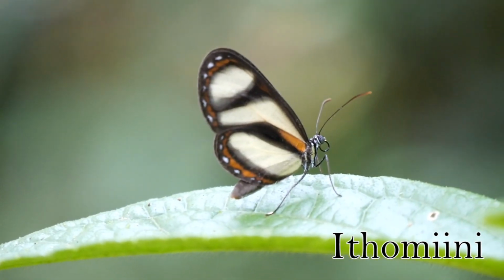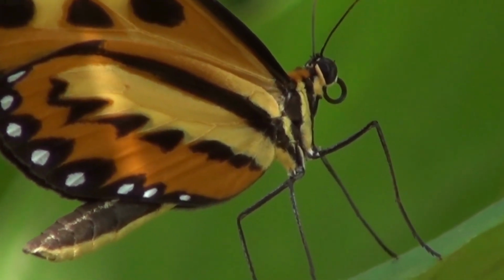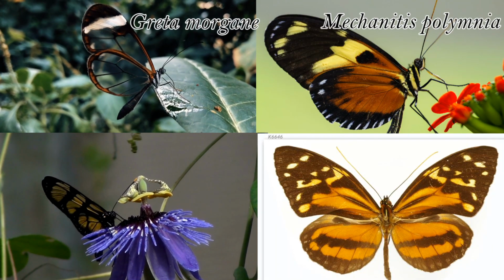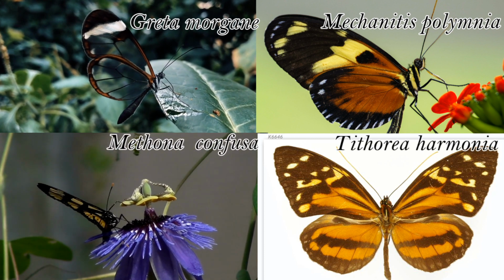These are the Ithomini, a tribe of around 400 butterfly species that I've been working on for the majority of my PhD. Now for this study, we decided to hone in on 4 species from that tribe and study them in detail. Those are Greta morganae, Mechanitis polymnia, Methona confusa, and Titharea harmonia.